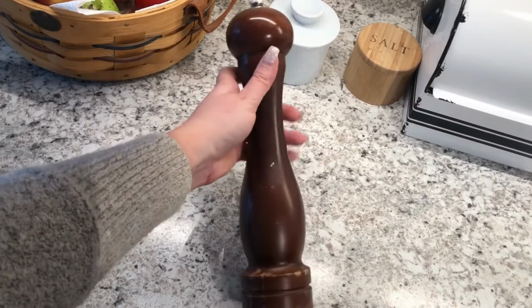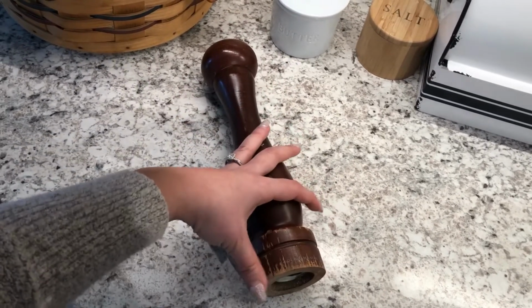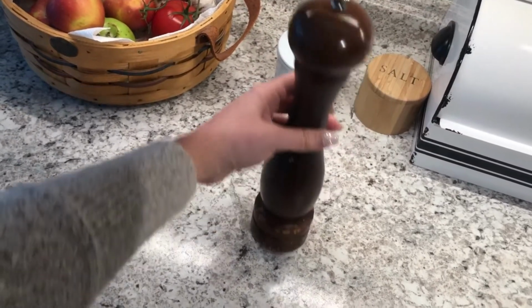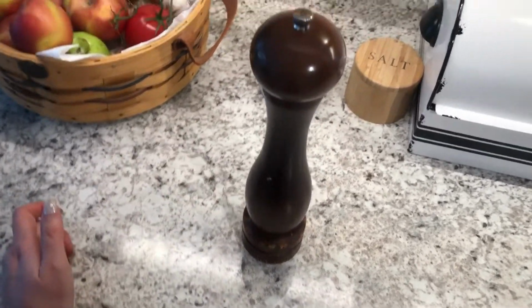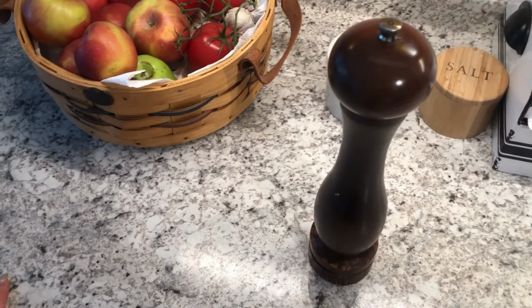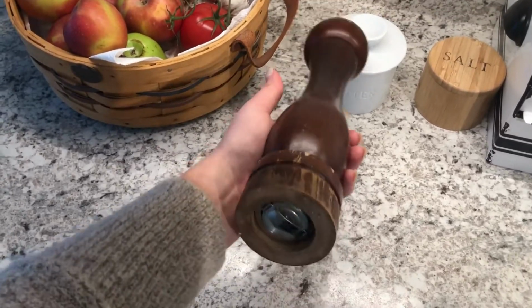So this guy we've actually had for a couple years now. The bottom of him got wet and that's why he's got some issues down here. But this is a pepper grinder. I love pepper. It's probably the thing I use the most in this kitchen. So being able to have fresh pepper on every single meal, I love this.